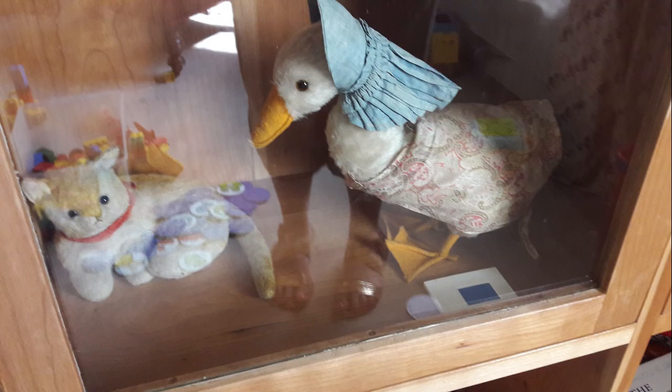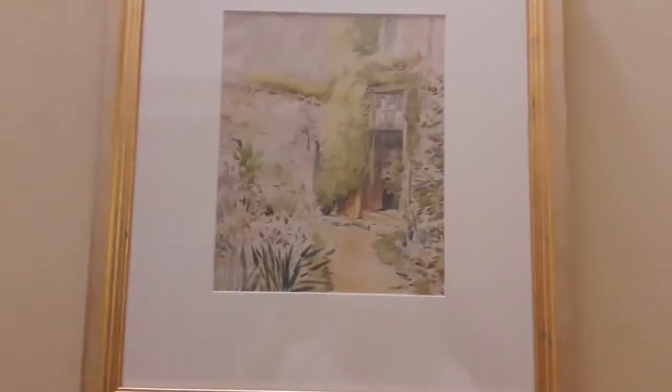little Jemima Puddle-Duck that Beatrix had made for one of the girls of the house. I think it was one of her relatives. So there it is, there's a picture of it. So that was really cute.